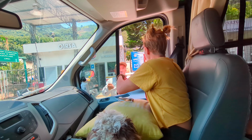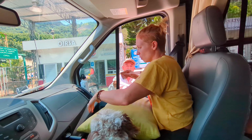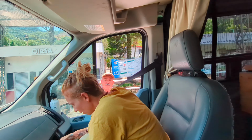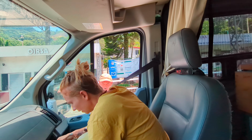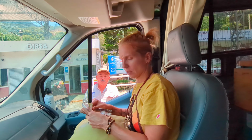Nuestra de cambio, 50 quetzales, 50 quetzales, 90 pesos. 90 pesos. Hold on, I got more quetzales. I have another 20. 40. Oh my God. 50.